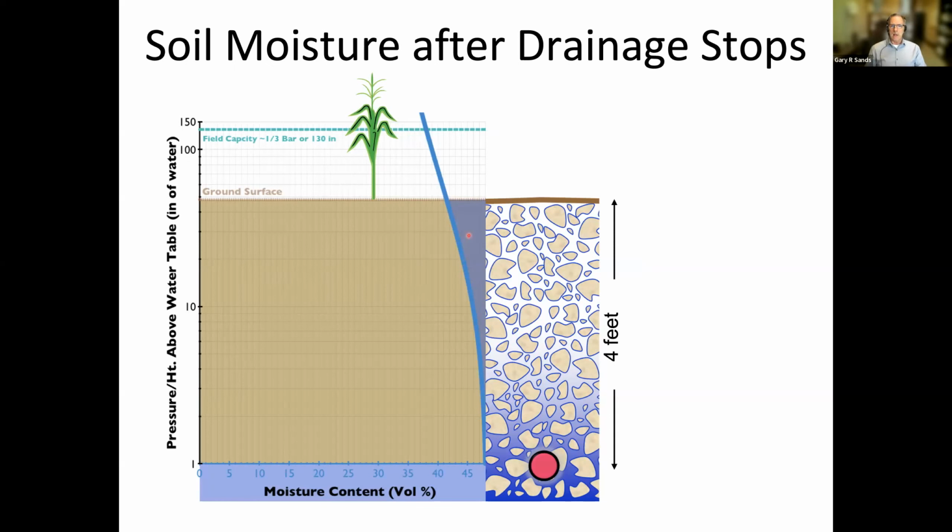Well, guess what? I mentioned that pressure changes linearly with depth. And we're not going to get to field capacity until we're at, let's say, 1/3 of a bar here, or 130 inches. So our water table has to be like 130 inches deep to get to field capacity at the ground surface. And we think, wait a second, our soils are well drained. They drain well with tile. We've got to be getting closer to field capacity than that.